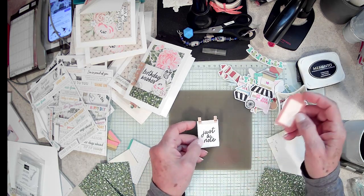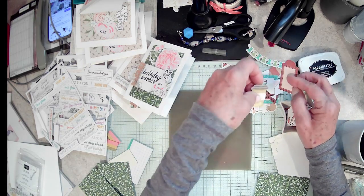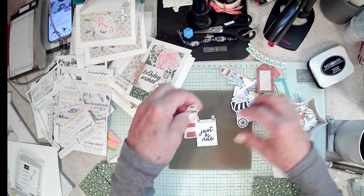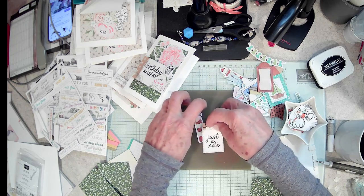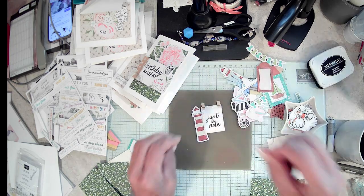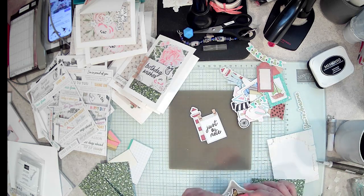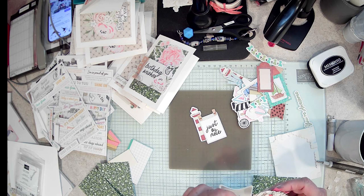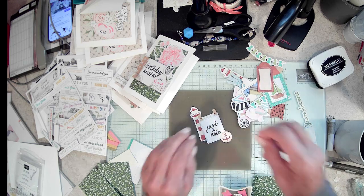So here's our just a note. And I'm trying to figure out what would be a good thing on there. And with this little lighthouse in the background, maybe. Now this is truly how I create with these. So I've got that little lighthouse in the background, and then there's this adorable little anchor.